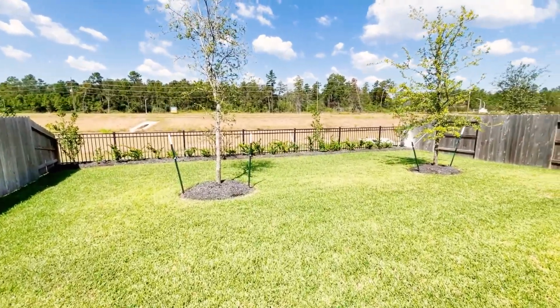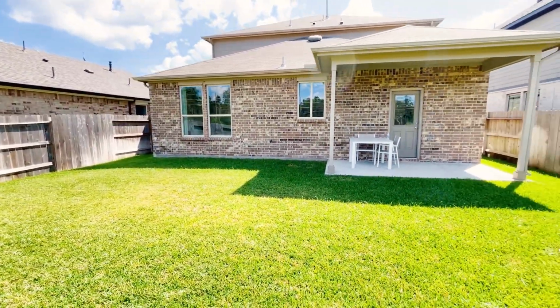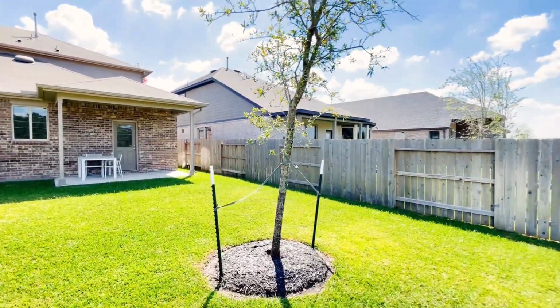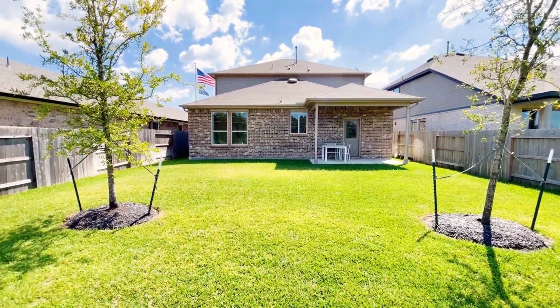Most of your lots, every now and then you're gonna have some that back up to a forest or back up to a little ravine or whatever it might be. For the most part, you're gonna have back neighbors though. But last little view of this house here from the back. This one is the Granville plan.